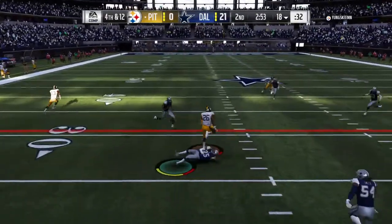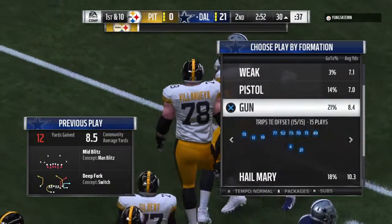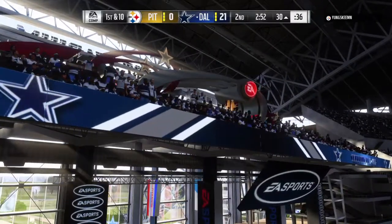Here's Roethlisberger. That's to his running back. Complete. And now this is going to depend on the spot. And they say he's just short. Boy, a real head scratcher there. And Dallas, they'll take over in terrific field position.